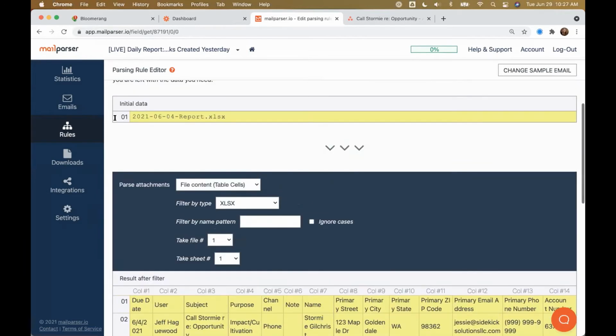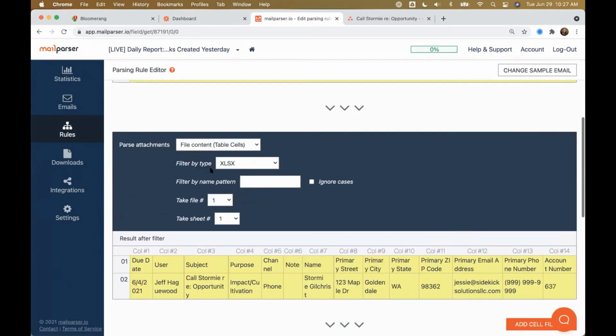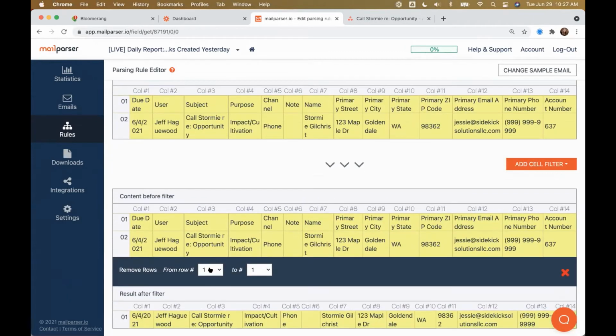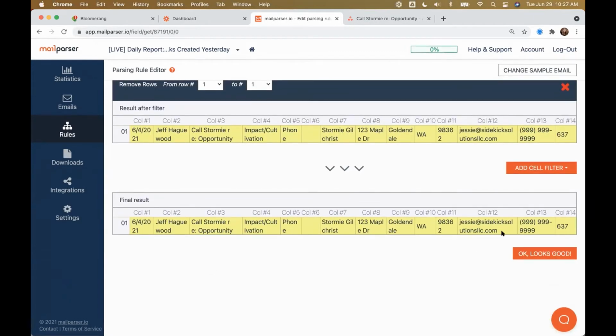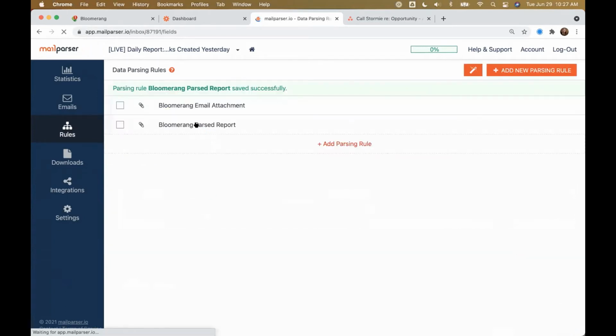So there are 2 pieces to this parsing rule. Again, we're going to parse an attachment. Up here at the top, we're going to choose to do table cells in an Excel format and then skip the first row. If everything looks good, we'd say, okay, looks good. And we can call this Bloomerang Parse Report, just give it a name and it'll save that rule. So you can see here's the one we set up. The one I'd previously set up was set up the same way.